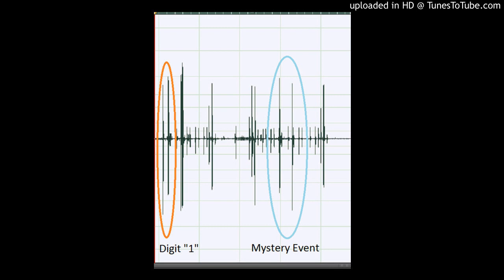Now, the digit 1, of course, is an on hook to the trunk followed by an off hook very quickly, and you can see the polarity if you look at it in a sound editor. The mystery event, however, looks like a digit 1, except the polarities are reversed. It looks first like it's going off hook. The trouble is, at that moment, it is already off hook on the outgoing trunk, so how can it go more off hook? The second click looks like an on hook click, but it couldn't really be going on hook on the trunk, otherwise it would disconnect, and it doesn't.